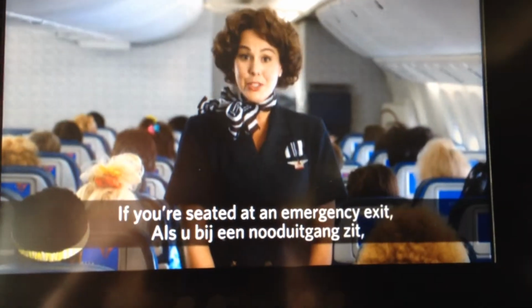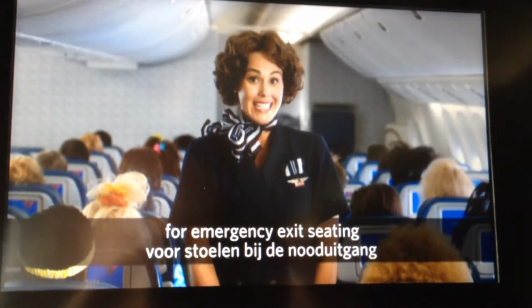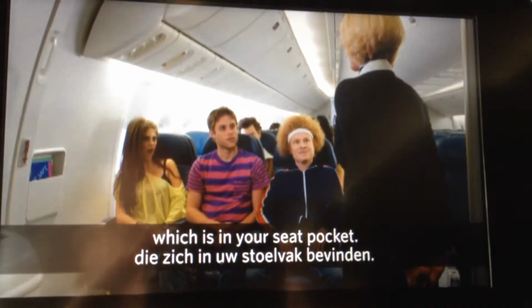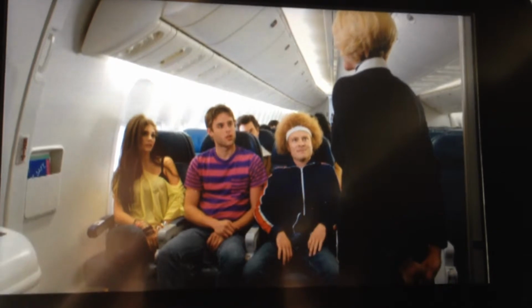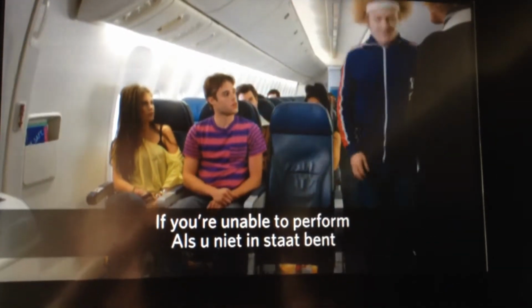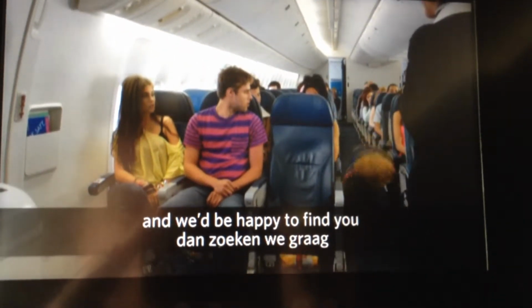If you're seated at an emergency exit, please review the responsibilities for emergency exit seating on the back of the safety information card, which is in your seat pocket. Are you willing and able to assist with the operation of the exit if necessary? Yes. No. If you're unable to perform these functions, please let us know, and we'd be happy to find you another seat.